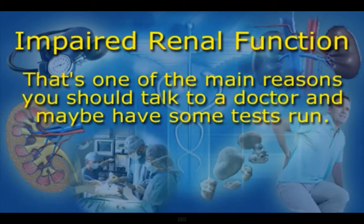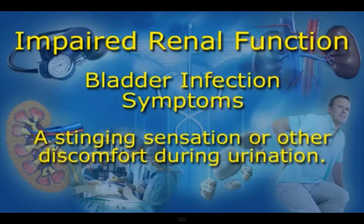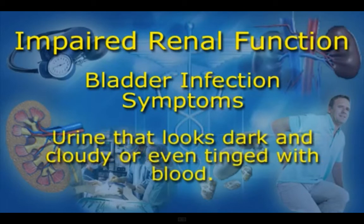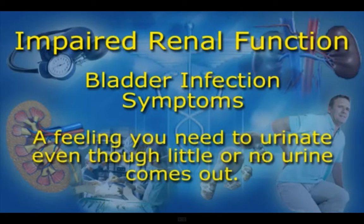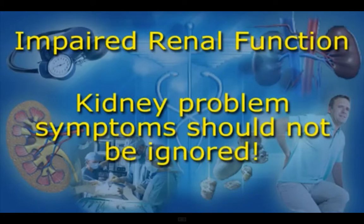Now, there are also some kidney symptoms that are very similar to symptoms of a bladder infection. That's one of the main reasons you should talk to a doctor and maybe have some tests run. Kidney and bladder infection symptoms could include the following: a stinging sensation or other discomfort during urination, urine that looks dark and cloudy or even tinged with blood, a feeling you need to urinate even though little or no urine flows out. Kidney problem symptoms should not be ignored. Once again, if you encounter any or several of the symptoms of kidney problems I've mentioned, get medical help as soon as you can.